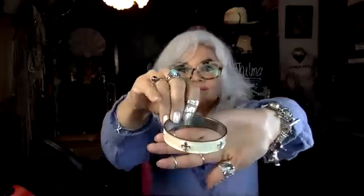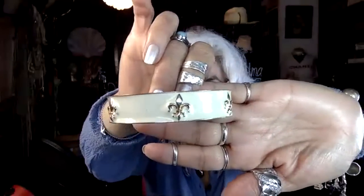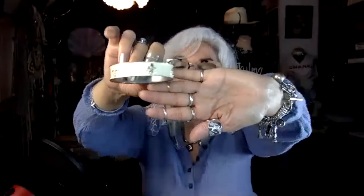Which one do y'all like so far? And the bangles. I like the stretchy ones. I think those are so nice. And of course the carved. That's why I bought it. This is a nice little enamel with fleur-de-lis all around in gold tone. I think those are cool.